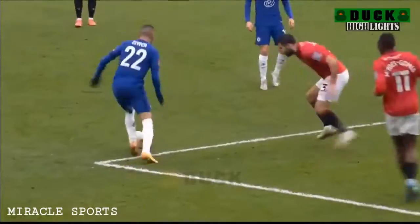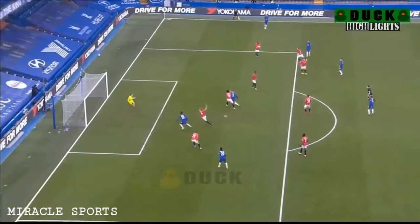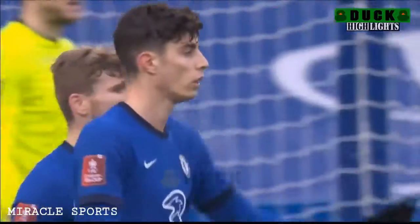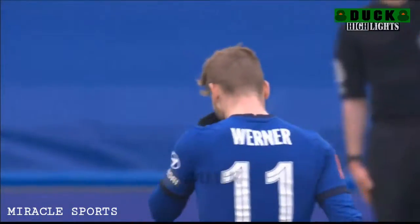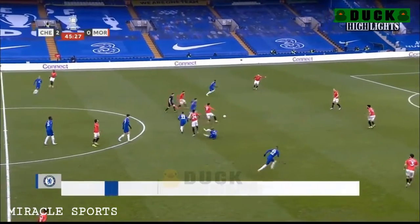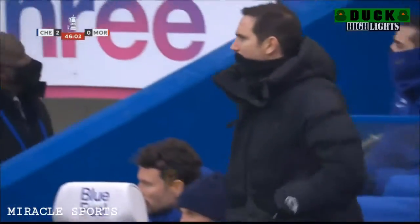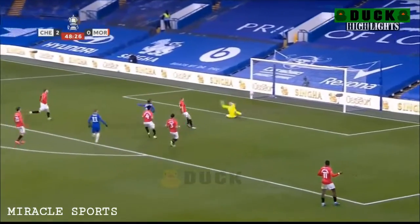And on the stroke of half-time, rather cruelly for Morecambe, Chelsea make it 2-0. Good play from Ziyech. Don't show him back on that left foot because he will find someone. And it's Cooney who plays Kai Havertz on here. He drops behind the rest of the... Ryan Cooney does very well to deal with it. Don't want to get too overconfident.